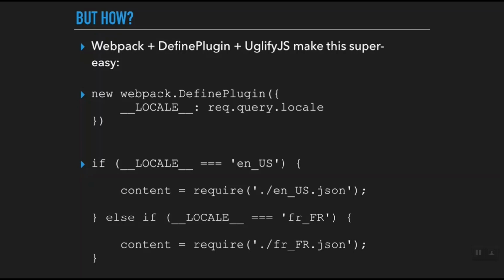And Webpack, in combination with Uglify.js, is smart enough just to say, okay, this condition is going to end up compiling down to if en_US equals en_US, and that's always going to be true, so we will need this en_US.json, whereas en_US equal to fr_FR is always going to be false, so we can totally ignore that fr_FR JSON, and we only get exactly what we need. And that works really, really seamlessly.